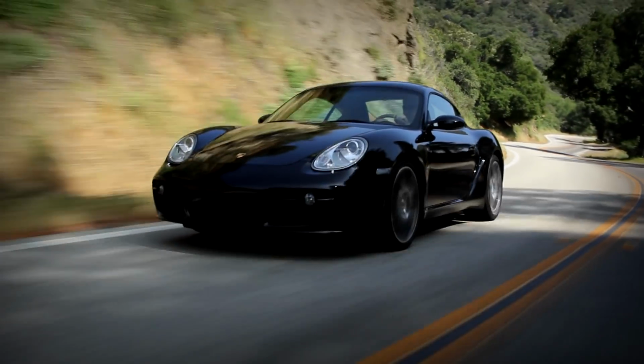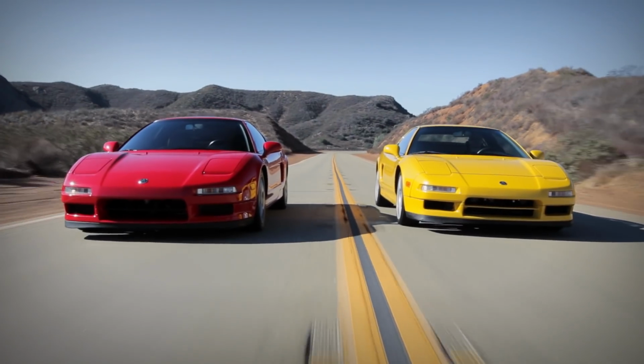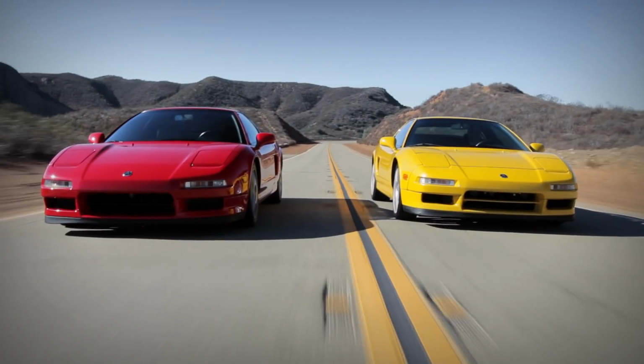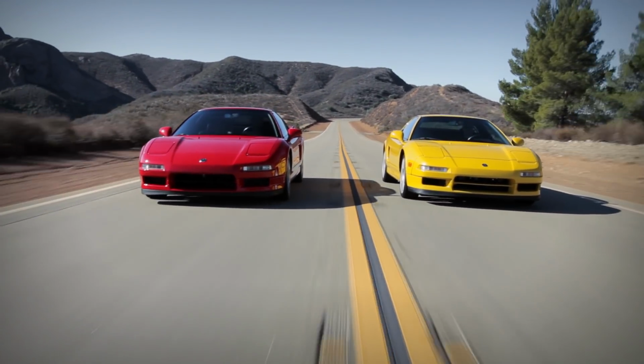For 40 grand, you can get a whole lot of Porsche Cayman S. Plus, on the Cayman S, I do prefer the handling. It's got a sharper, more direct variable steering ratio that, frankly, is better than the NSX. I'm a big fan of the Cayman S. It's an amazing car to drive. It's every bit as fun and rewarding as the NSX. But there's something here, intangible, analog, that makes this car unique and special.